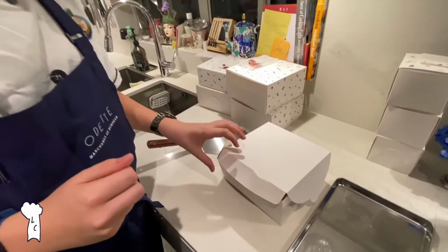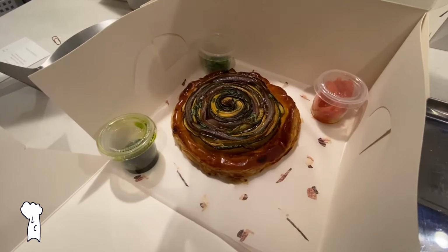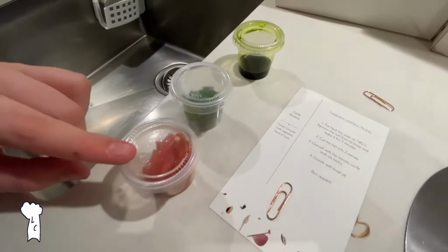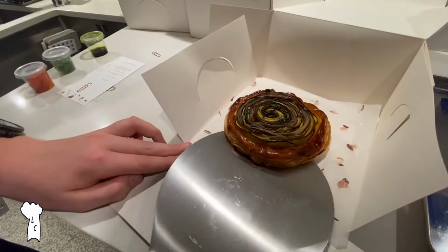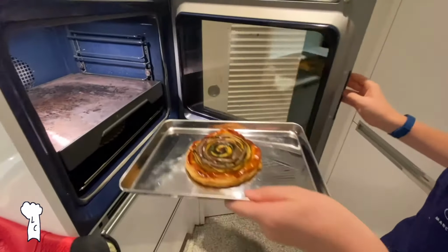Chef Julian's world famous tart Riviera. It's like ratatouille, but in a tart. So here I have my oil, my herbs, and my garlic, and now I'm going to take my pizza steel. I'm going to carefully lift this up and put it onto here to warm for 5 minutes.